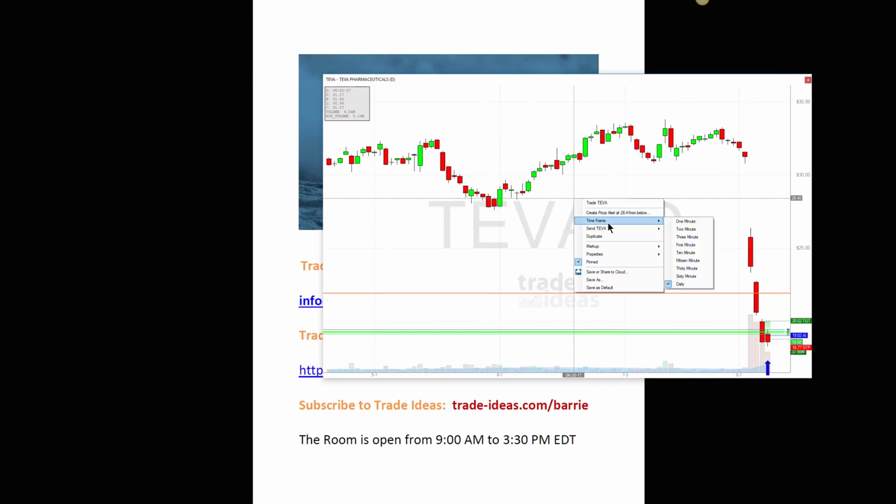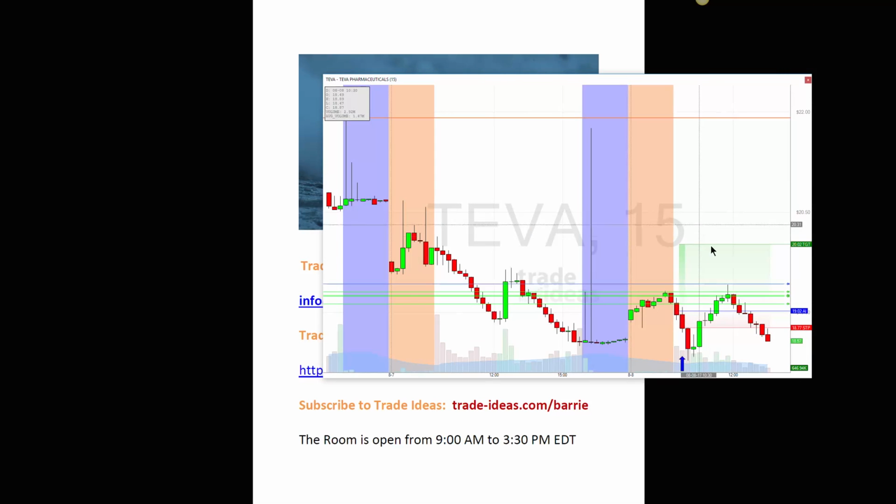Back to the 15-minute chart. Holly got stopped out. The alert was here, and there's the stop. The alert was at 19.02, and it got stopped out at 18.07. I reset my alert at 19.02 and got into the trade at about 19.17. The theory was I wanted to see if it could really break out over that whole number. It looked to me like it was going to.